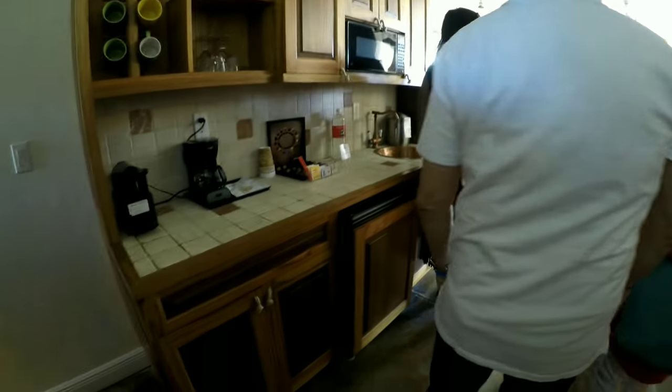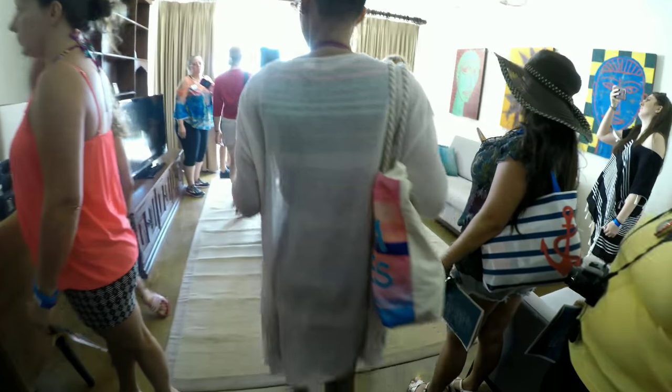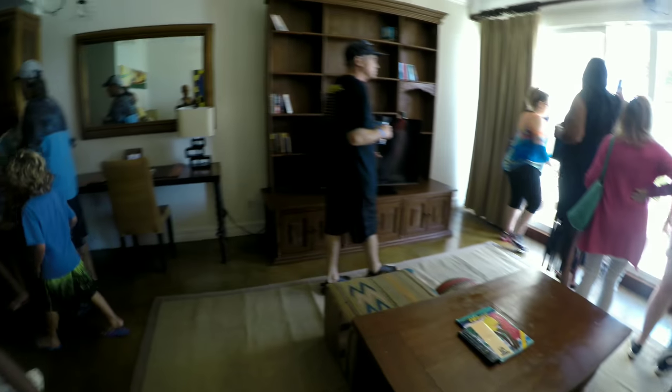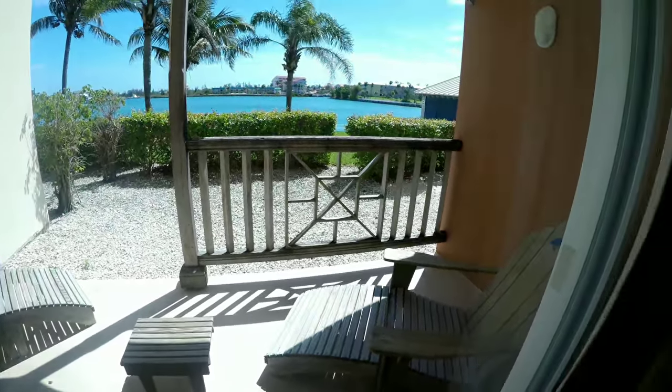Kitchenette area. I think I'd rather have this room. Oh, with dishes. Refrigerator, microwave. Get a nice scenic view of this patio.